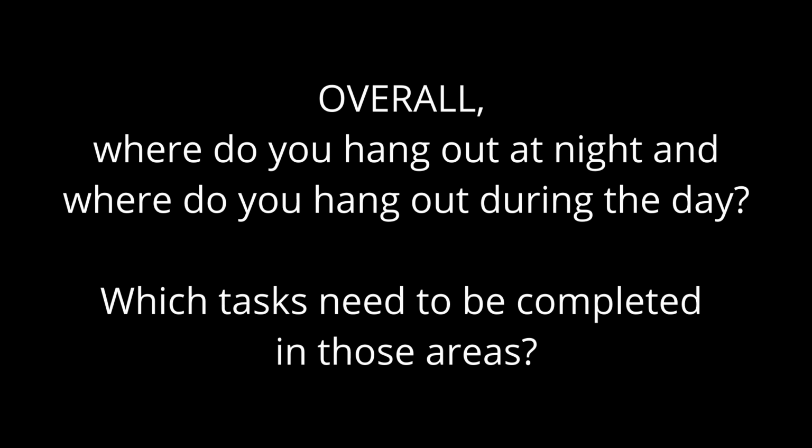And if all that is way too overwhelming and complicated, just think about where you hang out at night and where you hang out during the day, and which bulbs would be best for those different tasks.